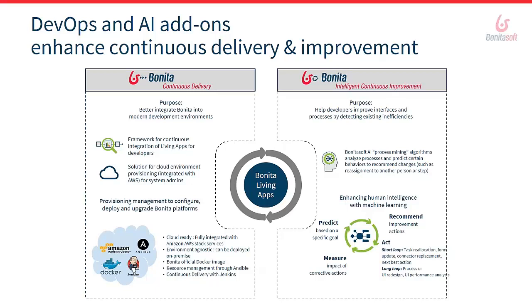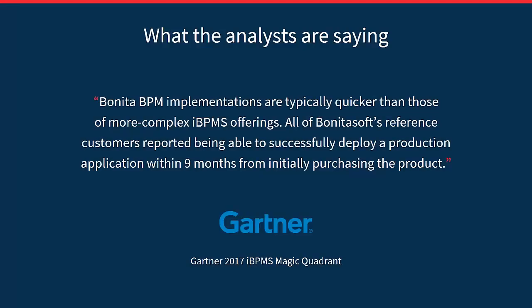On the right-hand side is our Bonita Intelligent Continuous Improvement. This is really utilizing AI, or artificial intelligence, to look at information, process information as you're running process instances, and it'll help you improve your processes, whether to reassign tasks or to update processes. Really just helps the developers or the process owners improve upon their processes. Again, this is relatively early on in its release and development, and we hope to have a demo on that soon. So, two add-ons to Bonita itself.